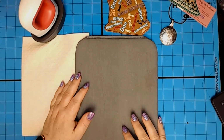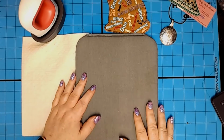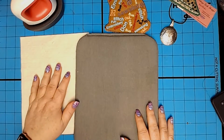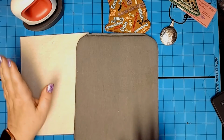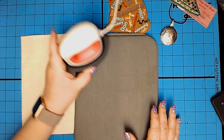So we are doing this really, really super cute clover. Now you can use it and be boring for St. Patrick's Day and do greens. And it looks great. Or you can step outside the embroidery box like I do, and we are going to do some colors. So first thing I wanted to show you guys really quickly is a shortcut.